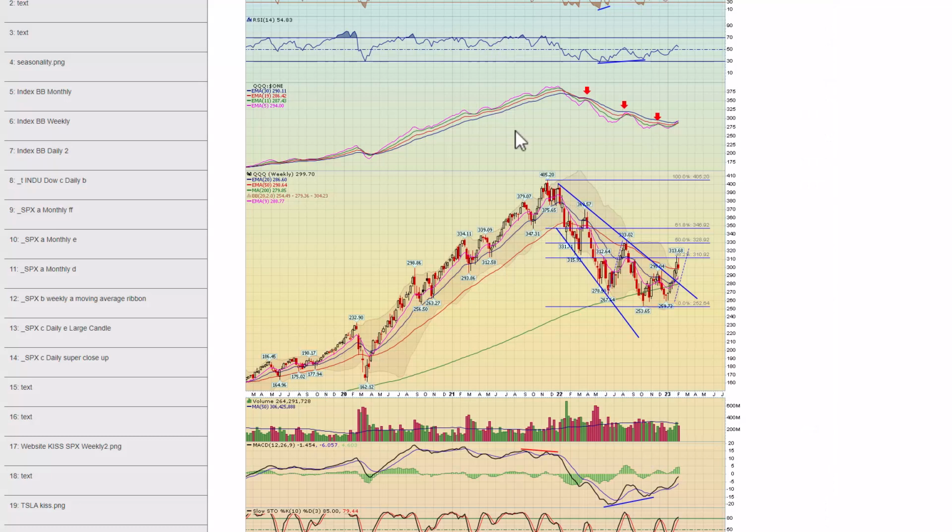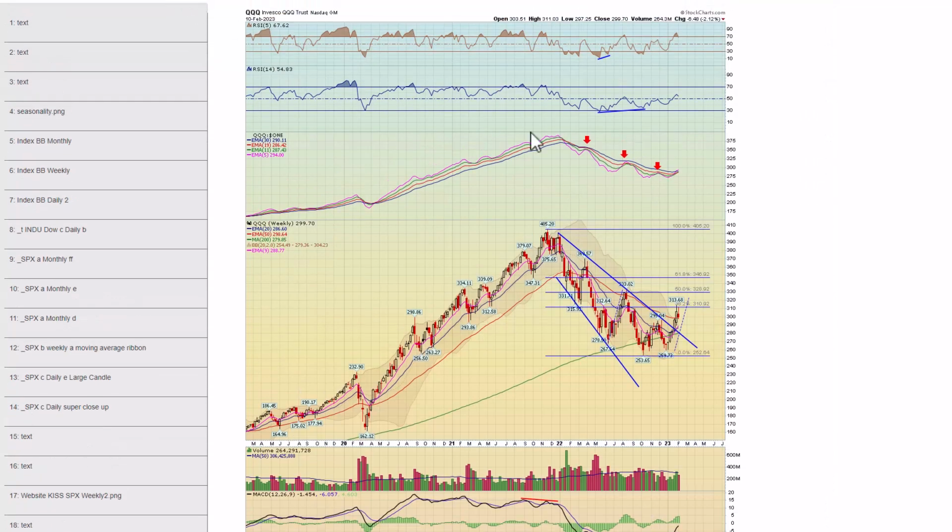Next, let's move on to the other indexes. Chart 24, here's the Qs. Again, as you know, we broke this weekly downtrend line 3 weeks ago. So far, it stalled around that 38% fib. This dotted line shows you some symmetries, and you can see the fibs.